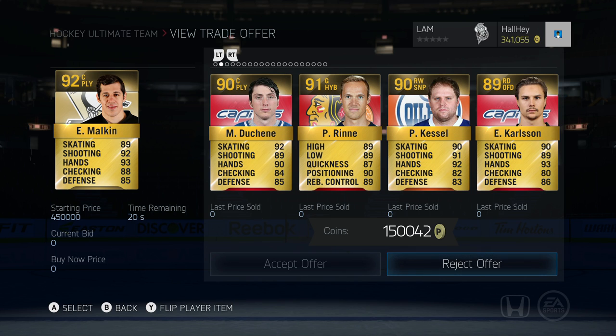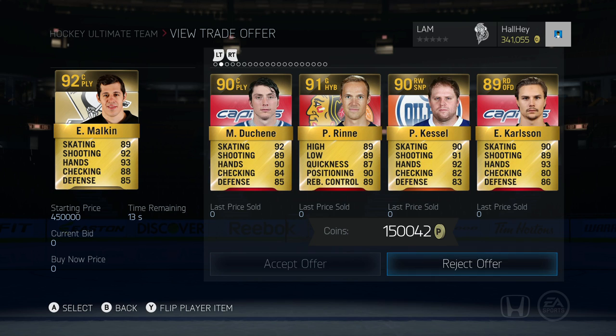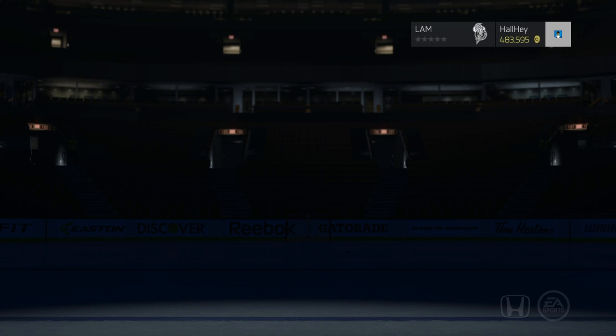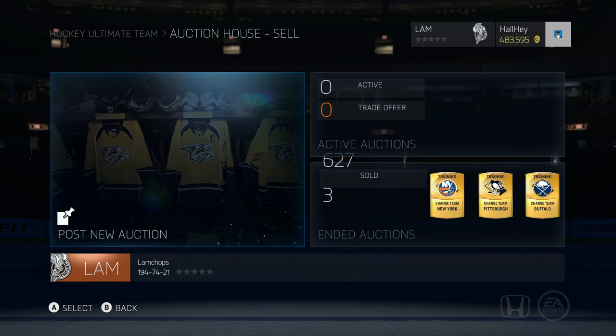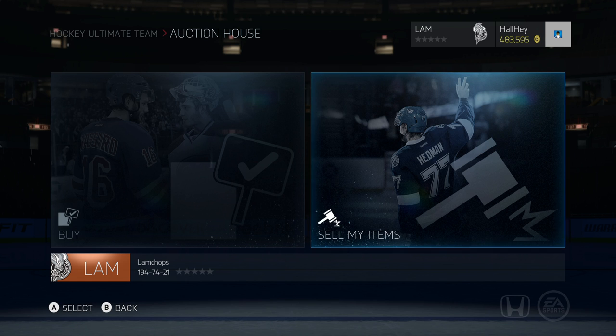150K, 200, 260, 300, 400K for Matt Duchesne. I mean, if I really want to take an offer, I think that might be just that one. You know what? I think I'm going to take it. 150, 200, 260, 370. Yep, there you go. Enjoy your Evgeny Malkin, and I will take those four players. I don't like taking four for ones, but in light of this trade day for you guys sending in such great offers, I'm just going to take an offer that will lose me a little bit of money from buying Evgeny Malkin. But you know what? At least we got every single trade accepted.